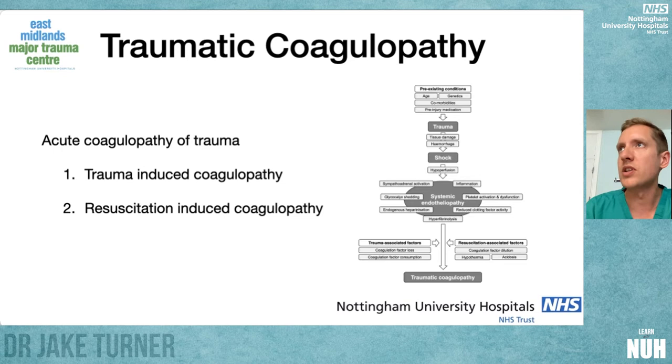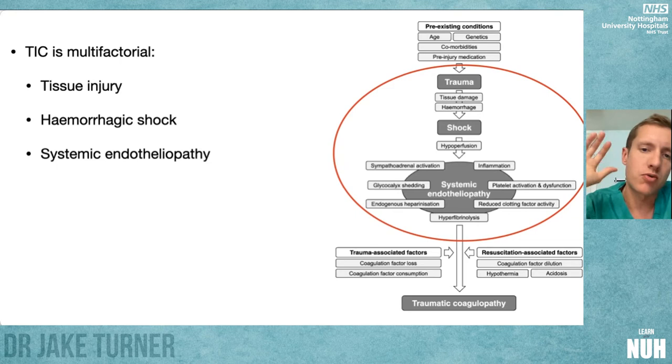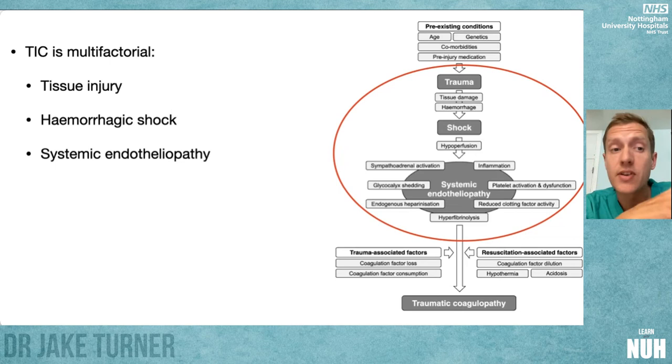So starting off with the trauma aspects, the tissue injury itself exposes tissue factor and also unregulated thrombomodulin exposure and upregulation, which drives some coagulopathy. The shock state as well, resulting in that microcirculatory hypoperfusion, drives some coagulopathy. I think that's really important when we come to talk about the principles of permissive hypotension. Just keep that in the back of your mind.